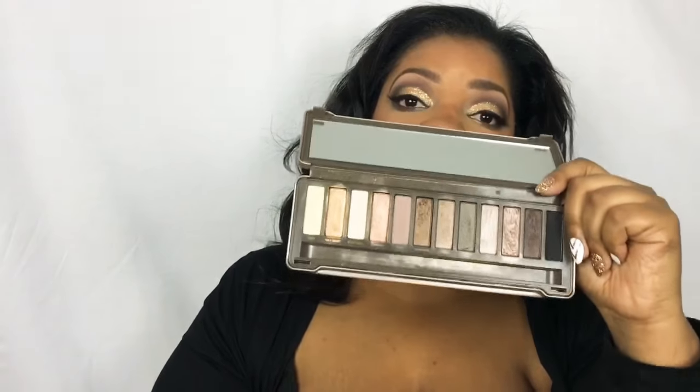I don't know what I did with it. You know, I had it when I went on this business trip to Cleveland, and I have not seen it since. If I left it in Cleveland, I'm gonna be so furious, because that's my original palette that I used to rock with so damn hard. But yeah, so this is my Naked 2.